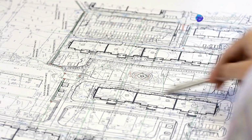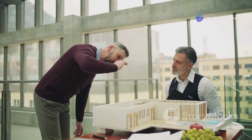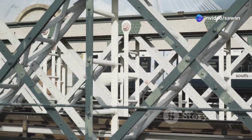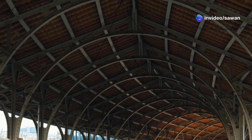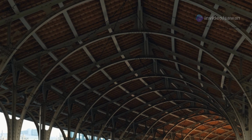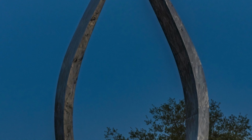Section 5. Mechanics of form-active structures. To understand form-active structures, we need to look at their mechanics. This involves understanding load paths, equilibrium, and material behavior. Load paths refer to the way loads are transferred through a structure. In form-active structures, loads follow the shape of the structure. This minimizes bending moments and maximizes efficiency.